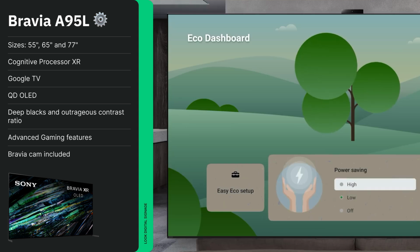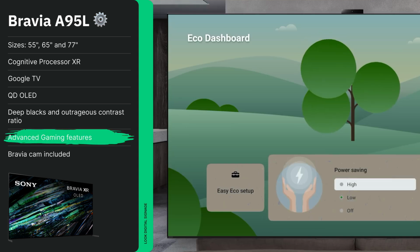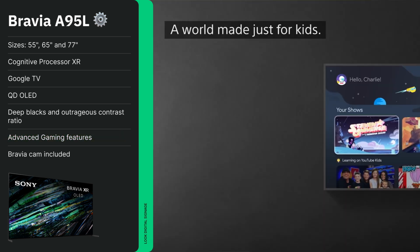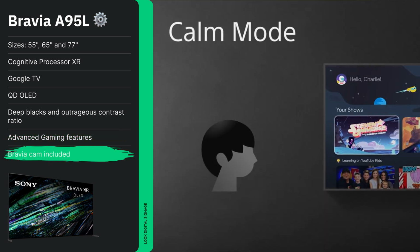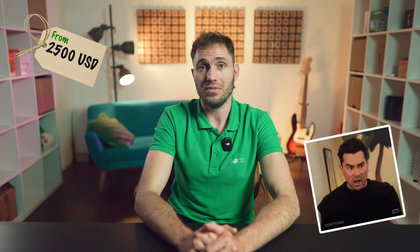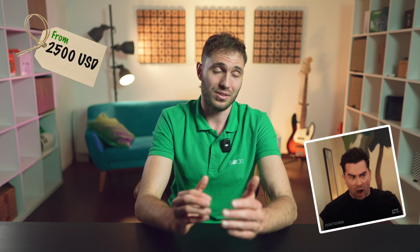In addition, this series offers even more gaming features than other models in this selection. And don't forget about the Bravia cam that comes with this TV for free. You can easily use it for chatting or for gesture control. If you liked everything you heard, break out your piggy banks and get ready to pay from $2,500 to $4,500 US, depending on the size.